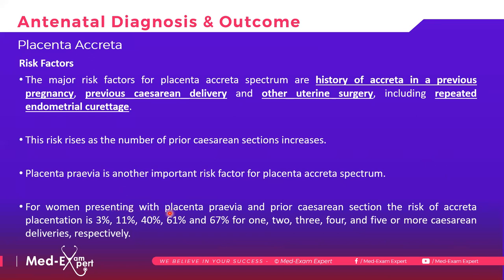So women presenting with placenta previa and prior caesarean section, the risk of accreta placentation will be 3%, 11%, 40%, 61%, and 67% for 1, 2, 3, 4, and 5 or more caesarean deliveries, respectively. These percentages are very important or extremely important, especially for the part 2 MRCOG exam.